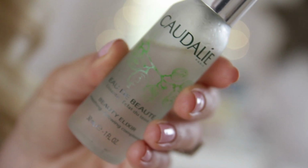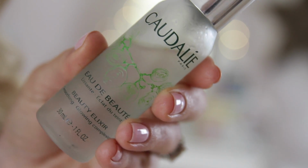Really good stuff. I also really like the Quarterly Eau de Beauté spray. Such a princess product. It doesn't really do much, but it's really nice to use throughout the flight if you're flying, and when you get there as well. If you're going on a hot holiday, it's really refreshing to spray on your skin. Again, it doesn't really do much, but it's a really nice product, and it's good to rehydrate your face every now and again throughout the flight.